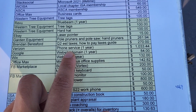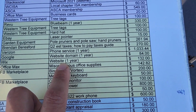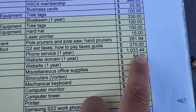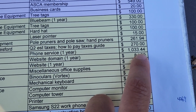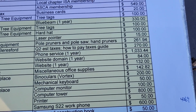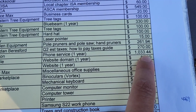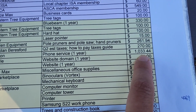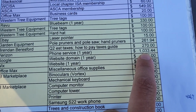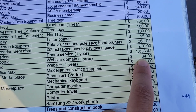Then phone service, website domain, and websites for a year. They're in this category because you may already have access to this. So your phone. I had 2 phones because I wanted to maintain some semblance of work-life balance, but joke's on me because I'm using one phone now. The other phone just crapped out. So this $1,000 for your phone service, it could just be part of your personal expenses.